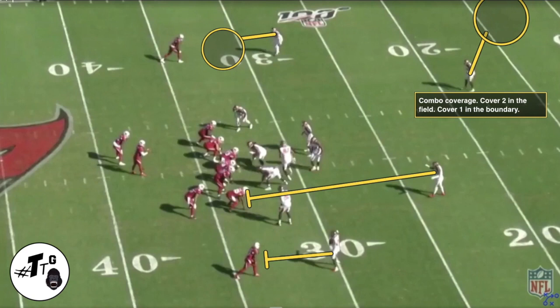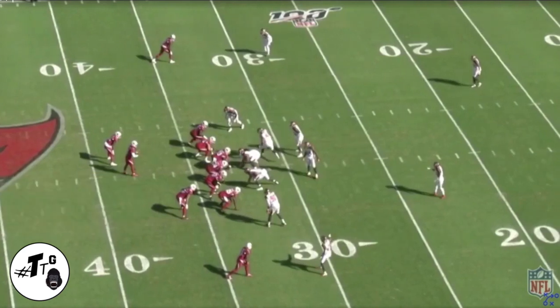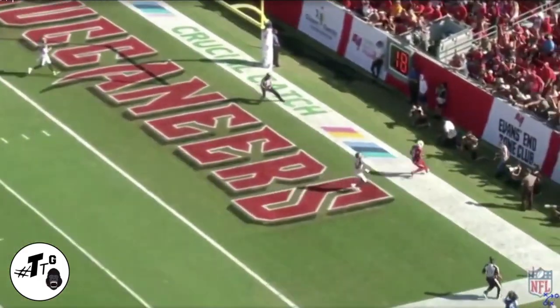Combo coverage. Cover 2 in the field, cover 1 in the boundary. It is gun 11 personnel play action flash. K1 sees he has a one-on-one with Kirk, who basically runs right past the corner because he opened up the gate without getting any type of hands on him. Maybe it was just a miscommunication. As you can see, he opened up the gate toward the sideline and nobody to help on the inside.